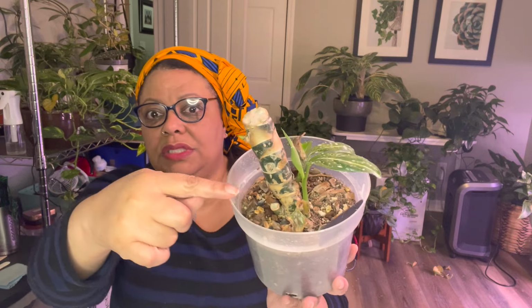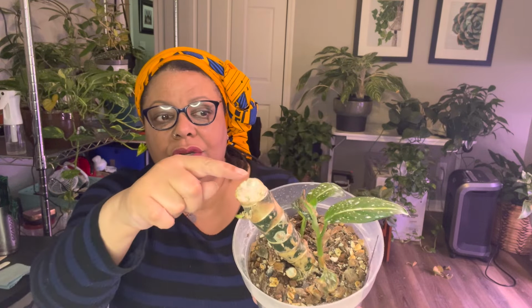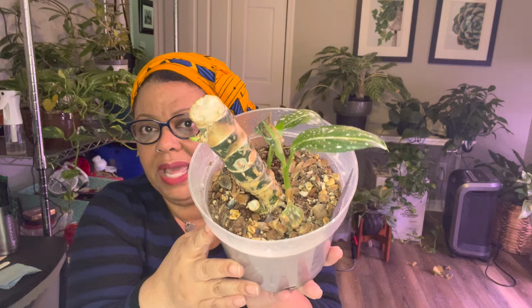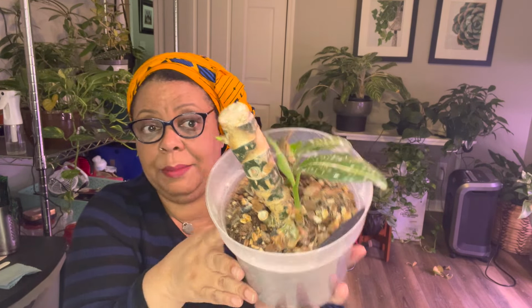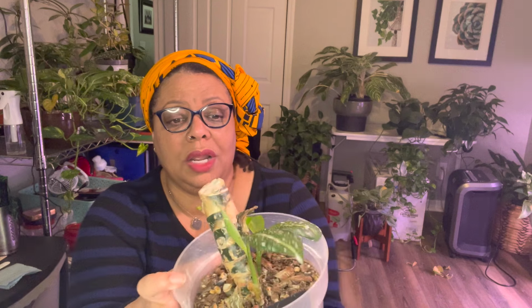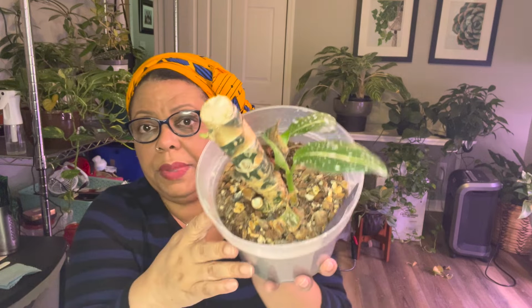So as you see with this new growth down here, that new growth was like all going bananas. But these two other big leaves have been out for quite some time and they're still doing well. So one thing I have to remember about this bad boy is to water her. I'm still not 100% sure on how to care for her. She's doing better.